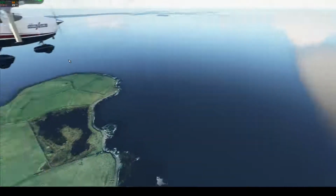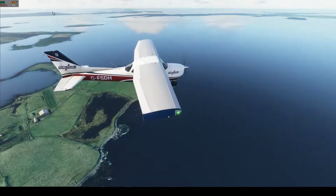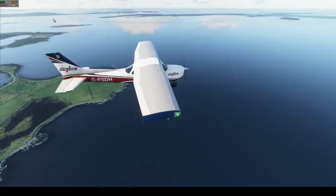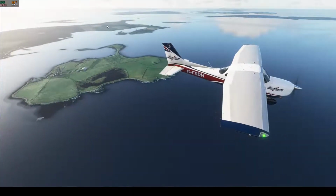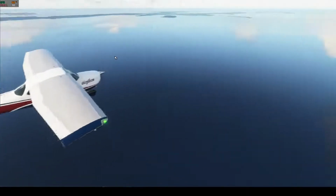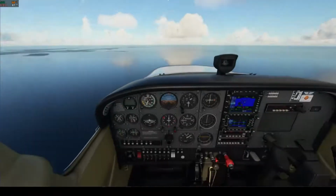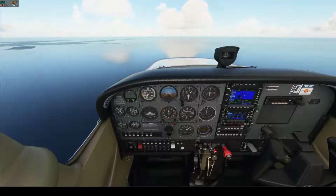That's quite strange. The little one over here is called Eday, and that's called Sanday, around the back here. So we've got Eday and Sanday, and Sanday is the biggest of the two. Landing lights on, fuel pumps off. So I'm just doing a few checks. Flaps are up.